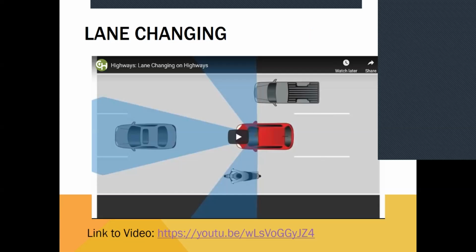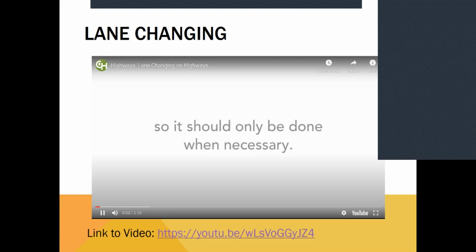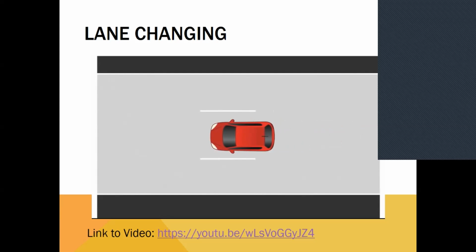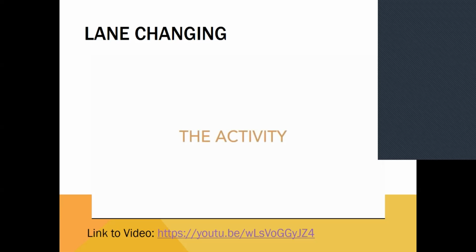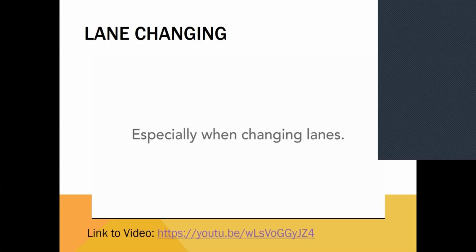So here's another video about lane changing, especially on highways when you're traveling at higher speeds. Changing lanes is always dangerous, so it should only be done when necessary. To avoid making unnecessary lane changes, tell your new driver to stay in the appropriate lane. On 3-lane highways, stay in the middle lane. On 2-lane highways, stay in the right lane unless you need to move over to allow cars to enter the highway. Your teen must always know where the traffic is around them on the highway, especially when changing lanes.